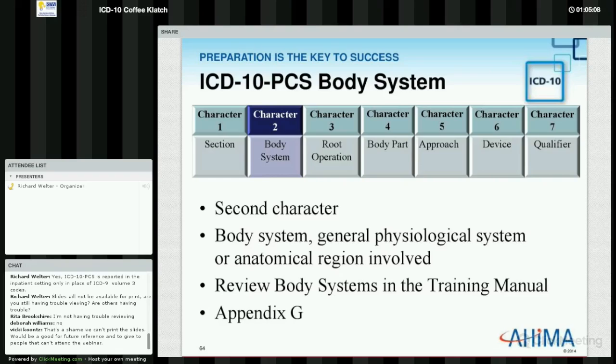The second character in PCS is the body system character. And this is generally the physiological system or anatomical region involved in the procedure. Body systems are defined a little bit differently than how you might think. I personally think of body systems like organ systems. When I'm auditing E&Ms and you're counting the physical exam, that's really where I get that information. So that's how I think about body system. But PCS thinks about it a little bit differently.